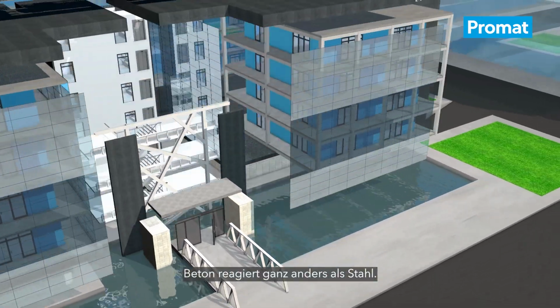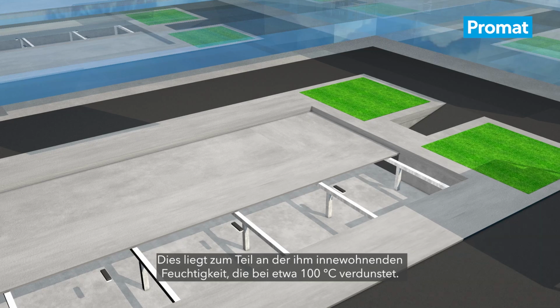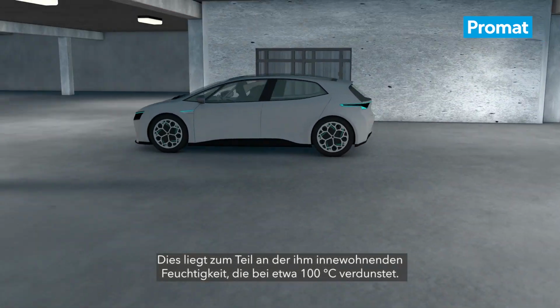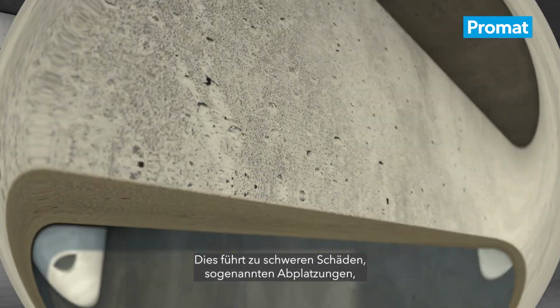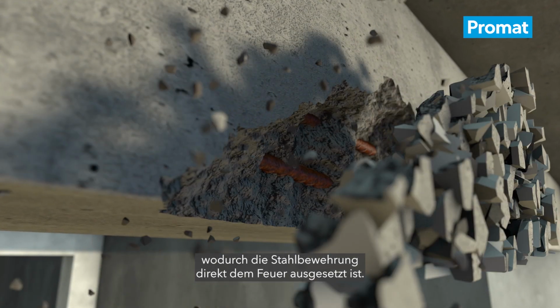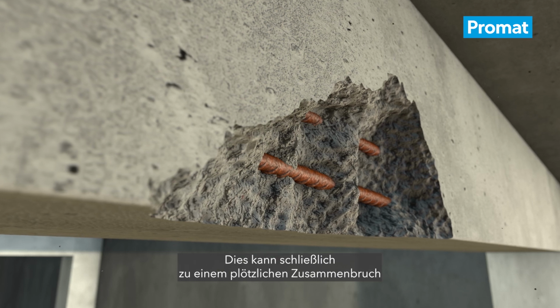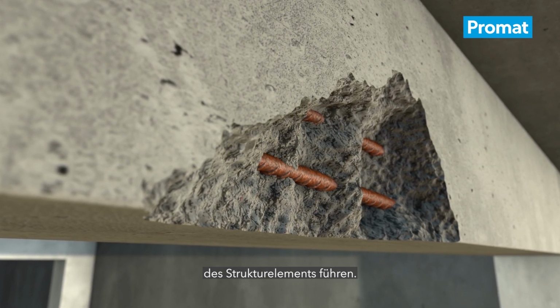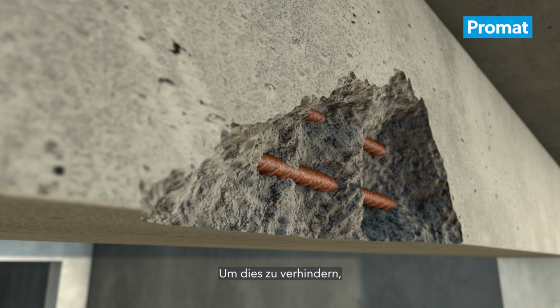Concrete reacts very differently to steel, in part due to its inherent moisture, which will evaporate at around 100 degrees Celsius. This will cause severe damage, known as spalling, which leaves the steel rebar directly exposed to fire. This can eventually lead to a sudden collapse of the structural element. To protect this from happening, concrete load-bearing structures can be protected with Promat's fire-resistant board.